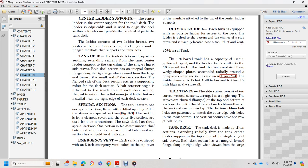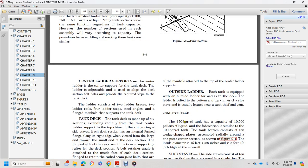Special sections. The tank bottom has one special section fitted with a blind opening. All staves have the special section, figure 9-3, with one section for the clean out cover. The other 5 sections are used for pipe connections. The tank deck has 3 special sections: one section with a combination thief hatch and vent, one section is a blind hatch, and one section is a liquid level indicator. Emergency vent. Each tank is equipped with an 8-inch emergency vent bolted to the top cover of the manhole attached to the top of the center ladder support.